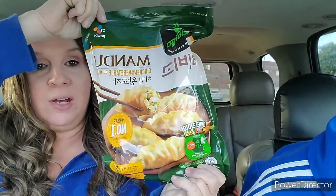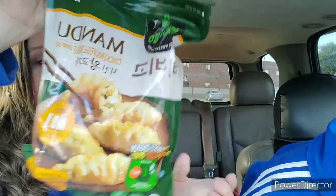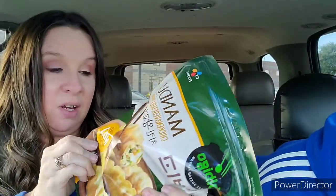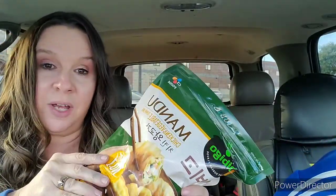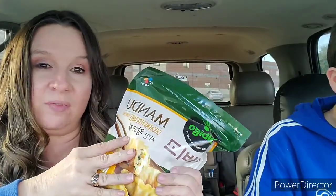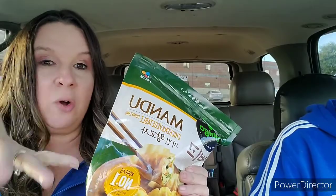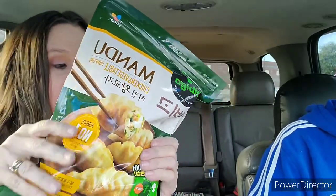Then I got some dumplings. I always get chicken or just vegetable. This is chicken and vegetable, and this one actually has air fryer on it. I've tried air frying some of them before, and they didn't turn out. So I probably won't do the whole bag. I'll probably do a few and see if they turn out. If not, the best way they told me inside to cook these when they first opened up was put them in the microwave and defrost them just a little bit, and then put them in the pan with just a little bit of oil and cook them on each side until they're done.